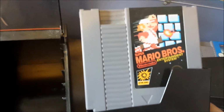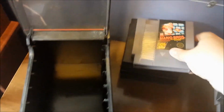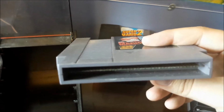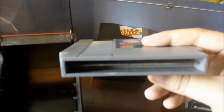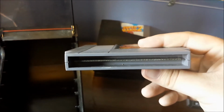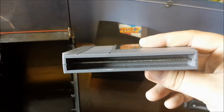And I've got two copies of this game, Mario Brothers, without the Duck Hunt. The unfortunate part is this one works, and this one doesn't. They're both in really good condition, except the pins on this one are absolutely horrible. See if I can get it to focus again. There it goes. Yeah. I'll try cleaning it up and see if I can get it to work. Maybe make some money off it. But, yeah. So far, it doesn't work.